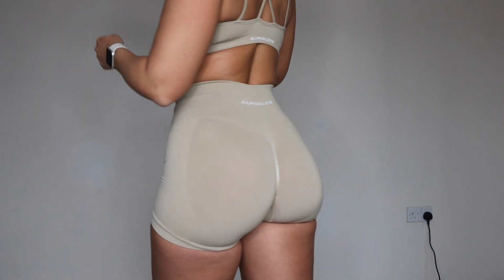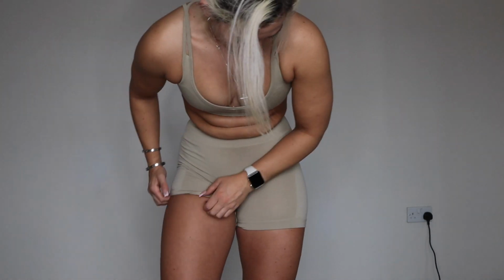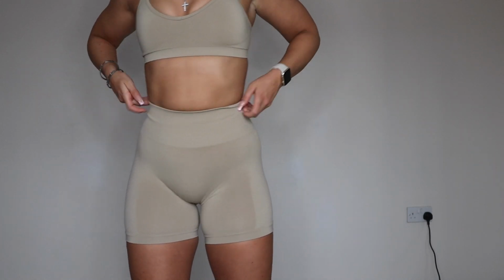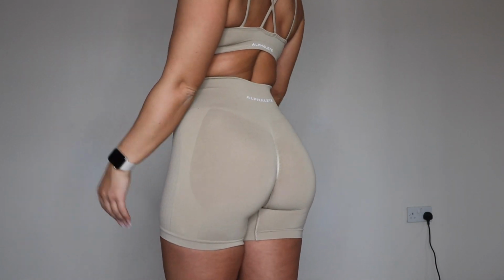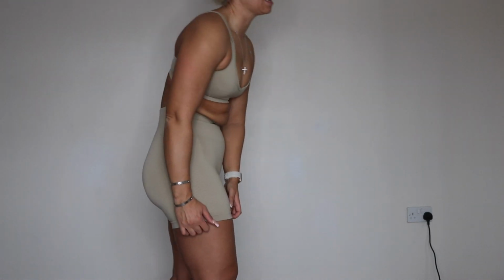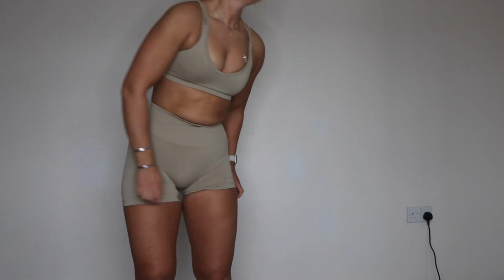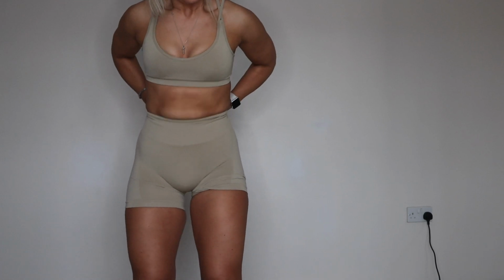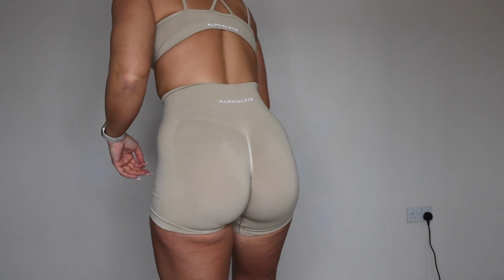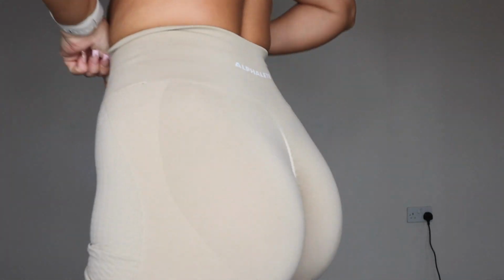Again, these shorts are a size medium. And if I don't roll them up, they're kind of long, you know? Like this is how they look, not rolled, but I just prefer them to not sit like this. I prefer them to be bunched, grab the back, pull it up the crack. And yeah, that's how I like to wear mine.